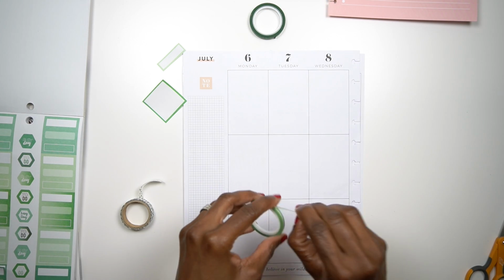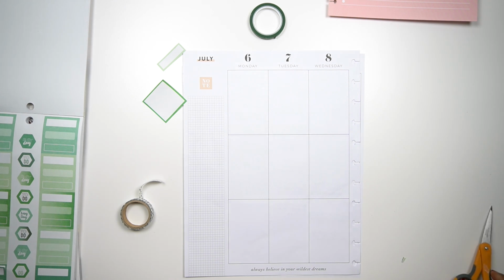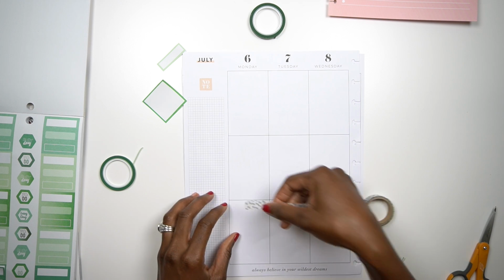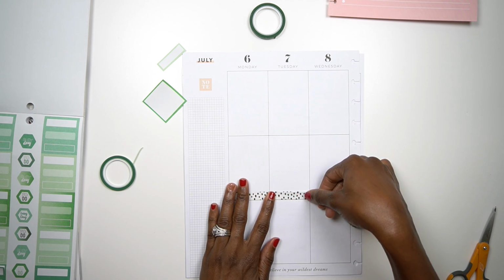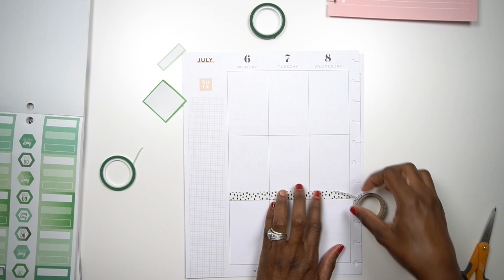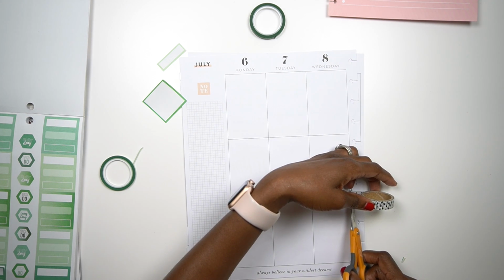I'm going to lay a little washi tape just because, again, this planner that I'm using is the new Wild Style planner, so it's extremely neutral, and if you want it to be decorative, you're definitely going to have to add a little bit more to it, but again, super functional for work.